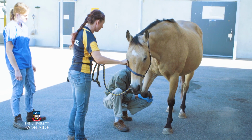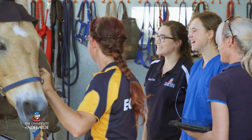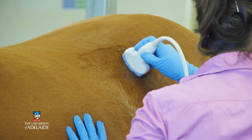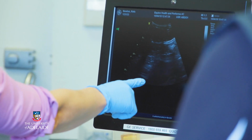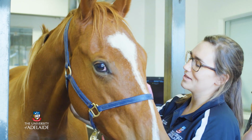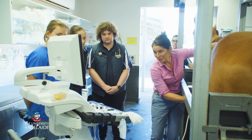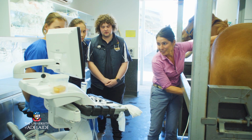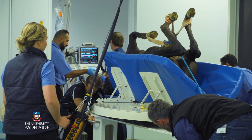We have a range of specialists here in oncology, dermatology and surgery, also in anaesthesia. And we have access to excellent imaging services such as radiography, so that's x-rays, and a CT scanning unit. We have a really good ultrasound unit.